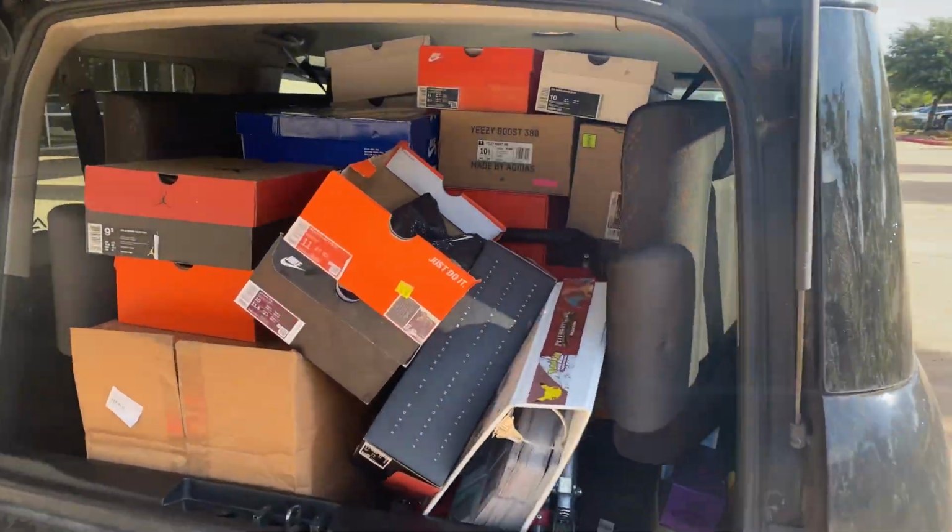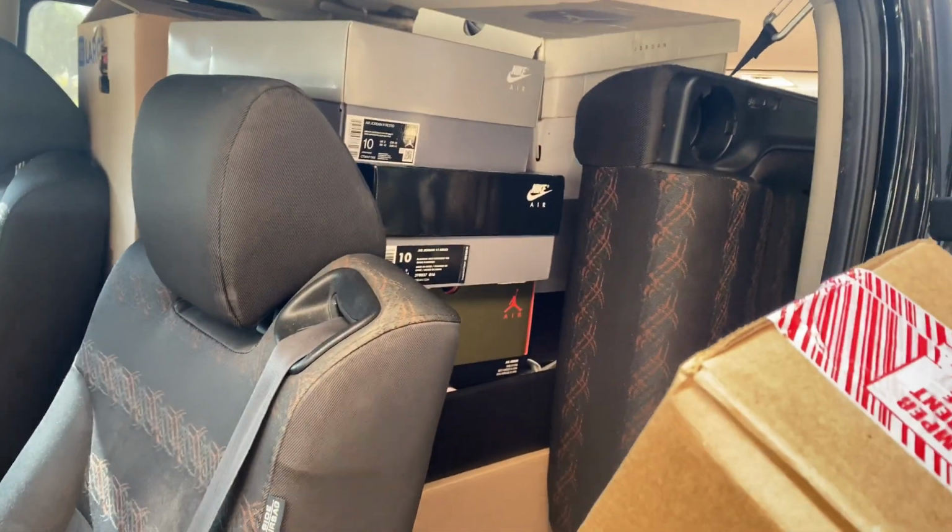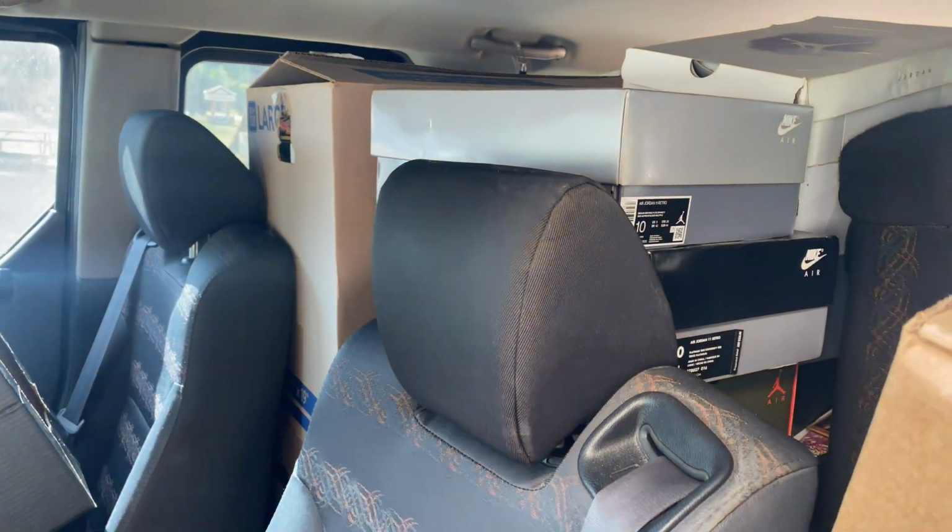Today is the day. This is the Bastrop Sports Cards and Collectibles show. So you know we got the whole car filled up, a bunch of stuff we're gonna bring inside. Let's get this unloaded and make our way in there. Finally got the car unloaded.